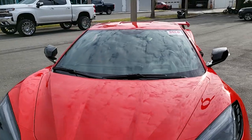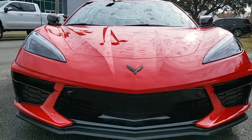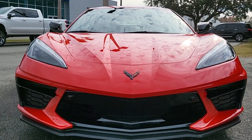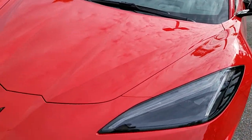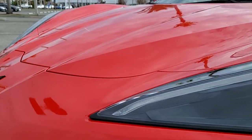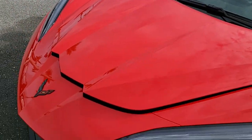One thing about this car, the lines are beautiful. You see how they all come together to the front of the car, to the nose of the car? It's perfect, every gap is 3 millimeters or less. Quite amazing. Under the driver's side headlight, there's a little switch. You're just going to find it right here. You just press it and it opens your frunk, or your trunk in the front. That's why we call it the frunk.